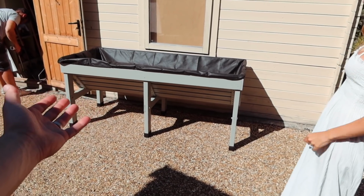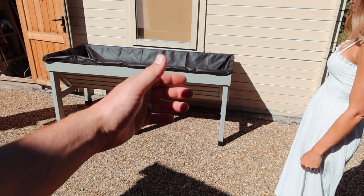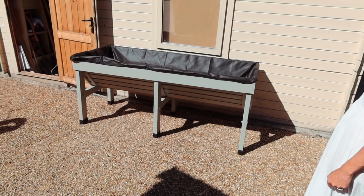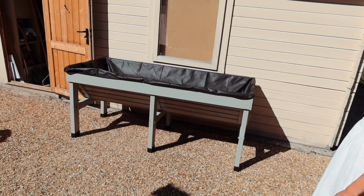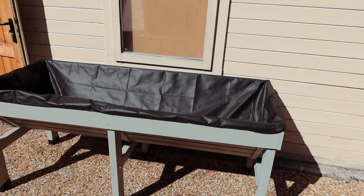The veg trug is ready for its soil. So at the moment you can see that the insert is hanging over the edge. That won't stay like that. We'll take that in and staple it to the inside of the trug. So you end up just seeing wood and soil and obviously your produce. So it's not going to be looking like this. It'll be inside, but I've just wrapped it over for now.